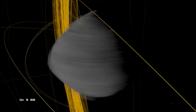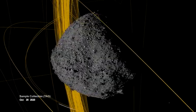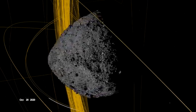Now, the most crucial moment of the mission had arrived. On October 20th, 2020, at approximately 11:30 a.m. Mountain Time, the spacecraft departed orbit.